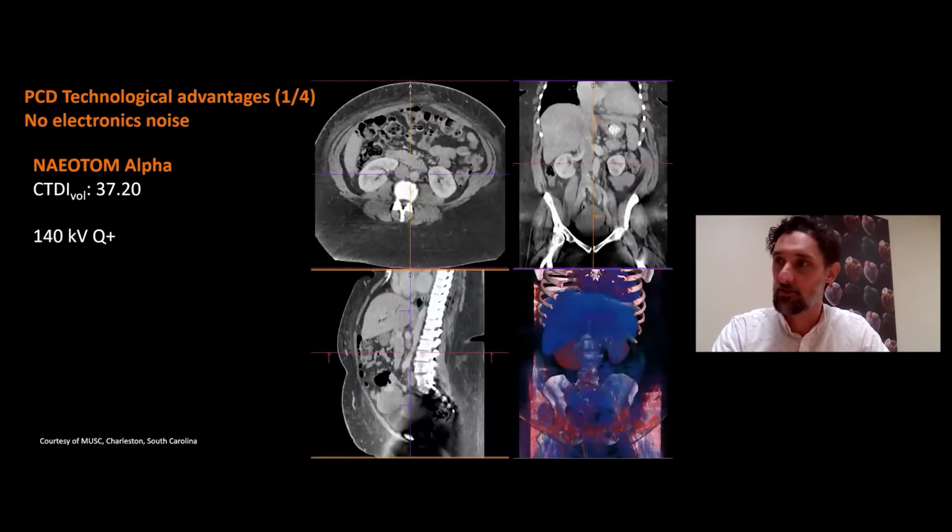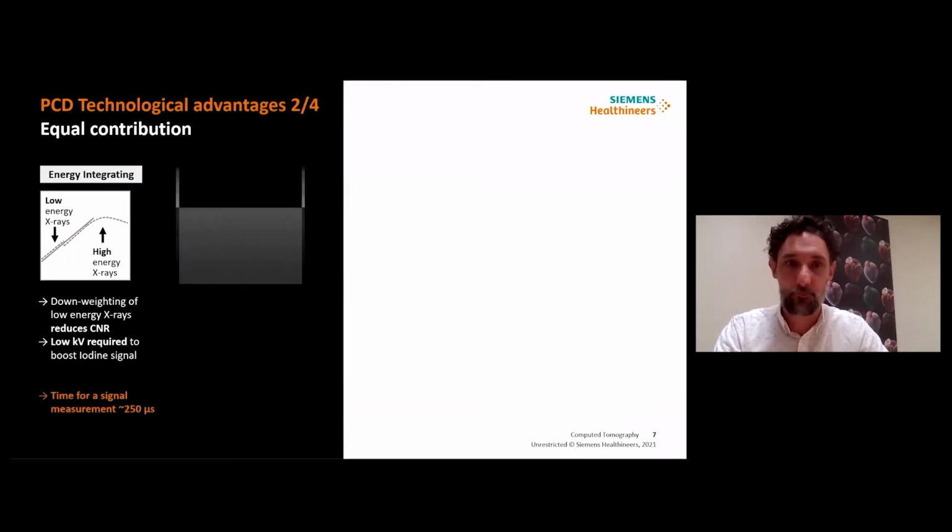And on the photon counting system, we actually get a reasonably good image. So we've reduced the noise. You can see the CTDI is a little bit higher as well because it was bumped up by a few percent because of the size of the patient. But we have some artifacts there around the pelvis because of photon starvation. Essentially, it's a much more improved image. So it just goes to show that the noise can be reduced. Like I said, this is the second one, of equal contribution of X-rays.